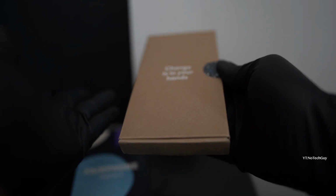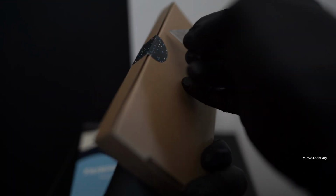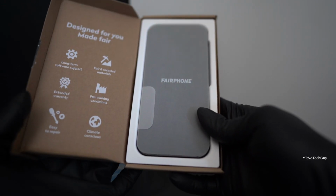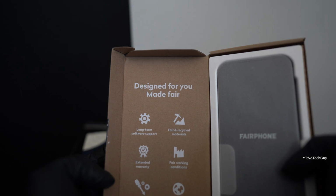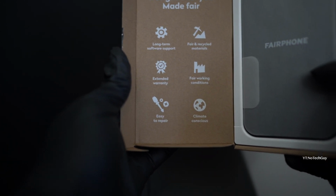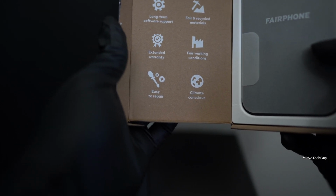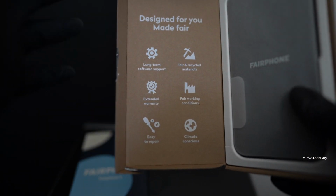But let's focus more on what's on the inside, right? So let's open this. You just have to cut this, all right, and then there it is. Design for you, made fair. And then we have all these things that are written here: long time software support, fair and recycled material, extended warranty, fair working condition, climate cautious, easy to repair. So these are what this phone is sold on. These things that you pretty much see here. That's what sells this phone.